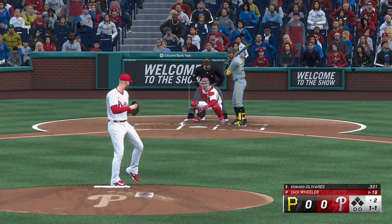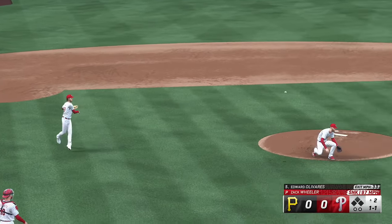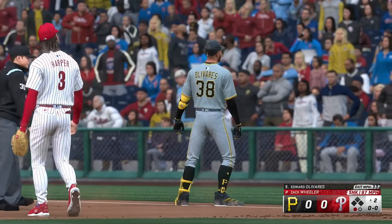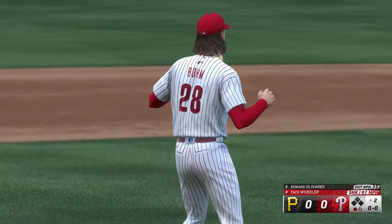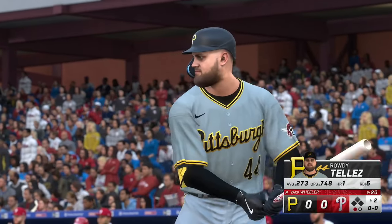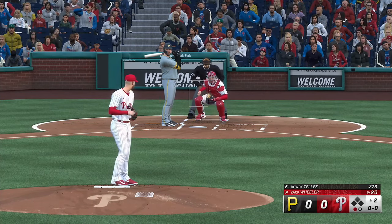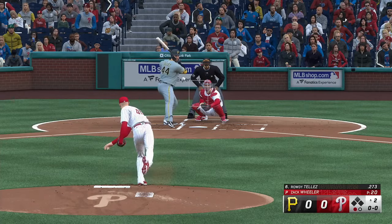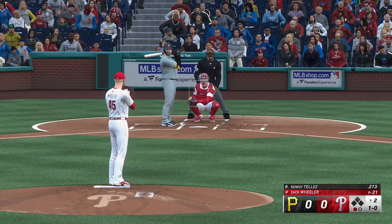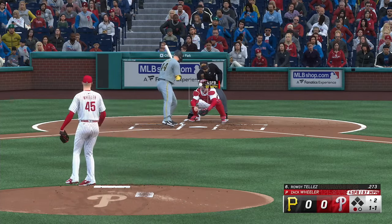The 1-1. And he lays down a bunt. Boom. Now the throw to first on the run. Leadoff man retired here in the second. Here's Rowdy Tellez. That one a little bit high, and that's ball one. Nice through there for a strike.